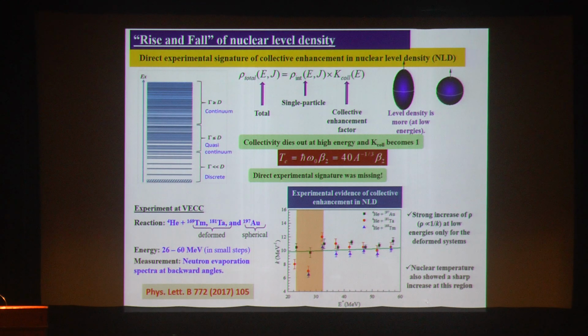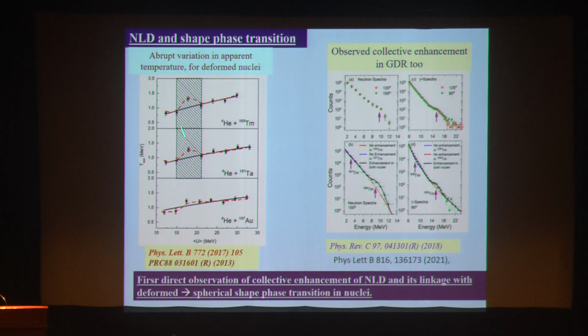level density. So nuclear temperature also showed a sharp increase in this region. An abrupt variation in apparent temperature for the two deformed systems has been seen, whereas for the spherical system very little variation is seen. So this is the first direct observation of collective enhancement of nuclear level density and its linkage with the deformed to spherical shape phase transition in nuclei. These things have also been verified using GDR experiments, where collective enhancement has been seen in the GDR spectra also.